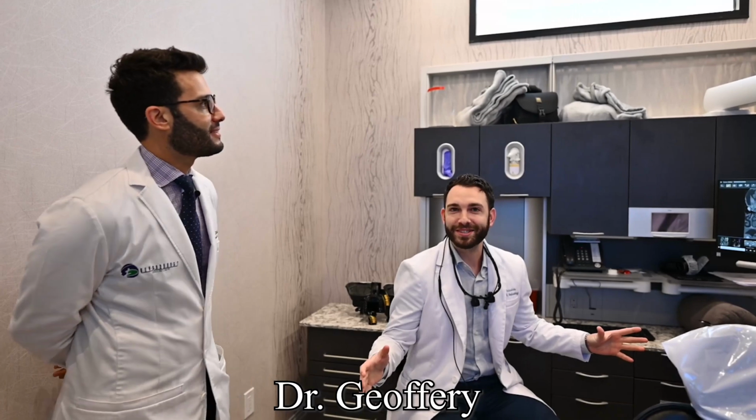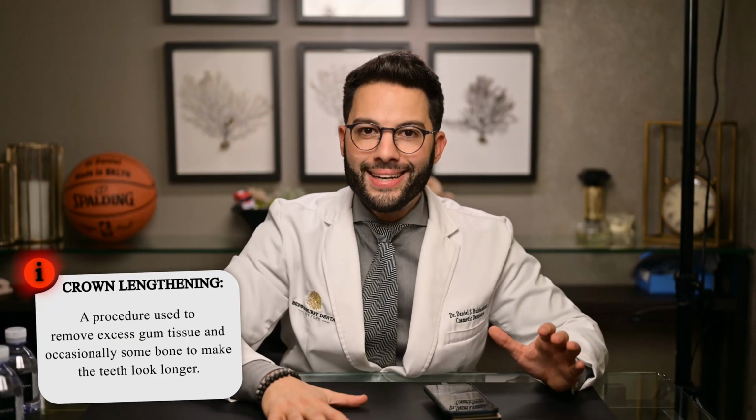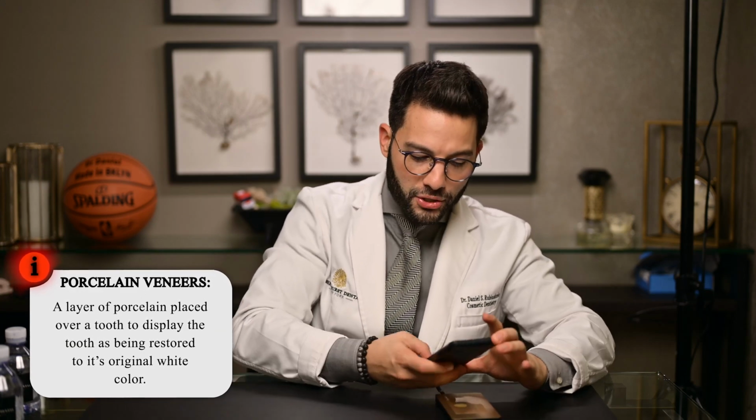Second thing, he had a very gummy smile. Our in-house periodontist, Dr. Jeffrey, performed an unbelievable procedure called a gum lift, crown lengthening, which raises the gums to show more teeth. Now it comes into my hands, where I start to cover and restore the look of his teeth. So what we did was we performed a cosmetic procedure called porcelain veneers. And the last picture that you see, the after, is the final result. All those things coming together, and this gentleman feeling himself and getting results that are way past his expectations.